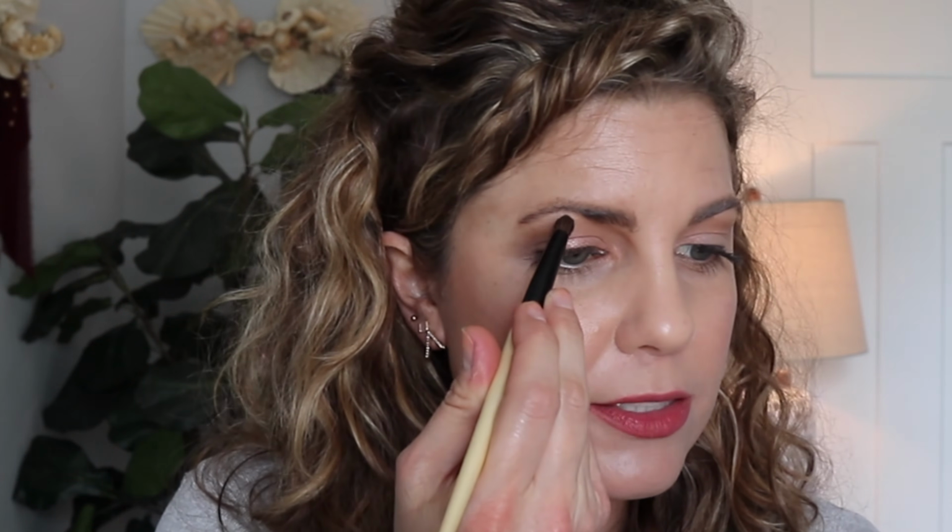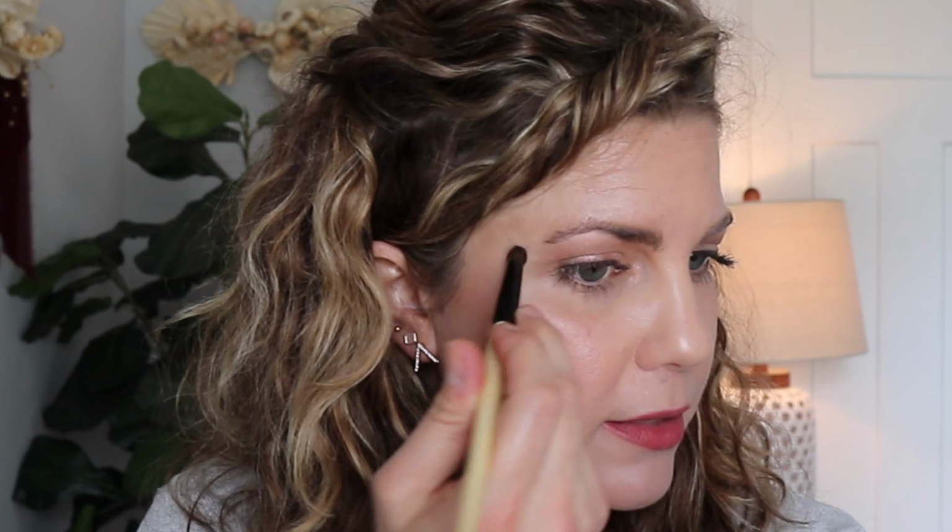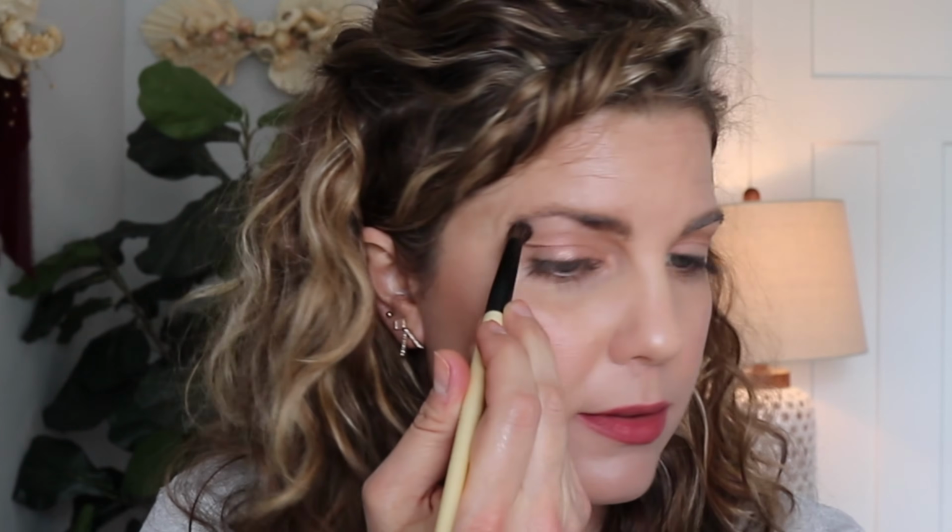I'm having issues. I'm not expecting to have issues. Why am I having issues? Okay, let's try this right here. Okay, well that right there is pretty, right? Maybe it's just supposed to be more of a highlighting shade, because I'm used to it being a topper shade, so maybe it's just me. Is it me?